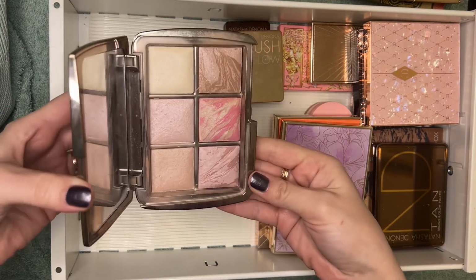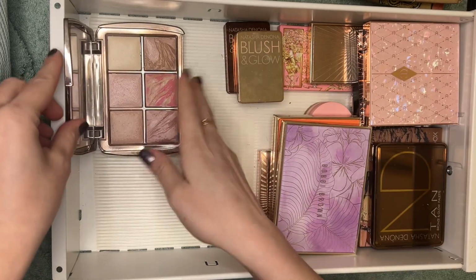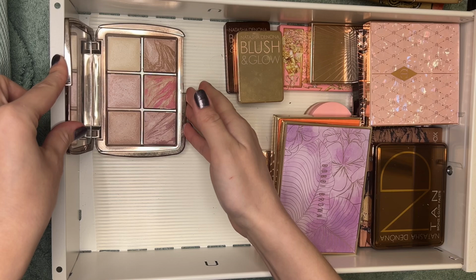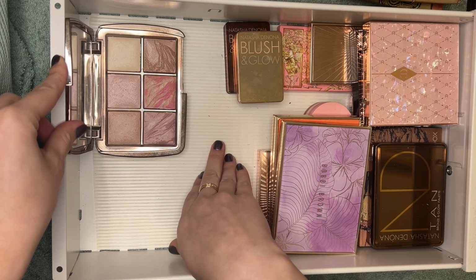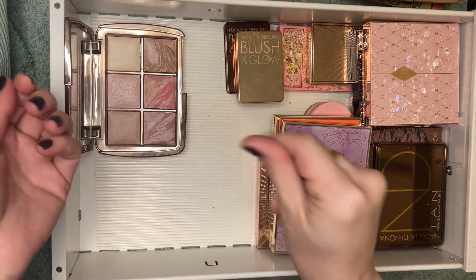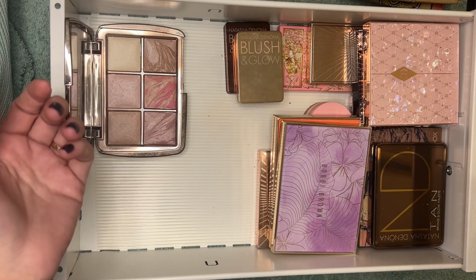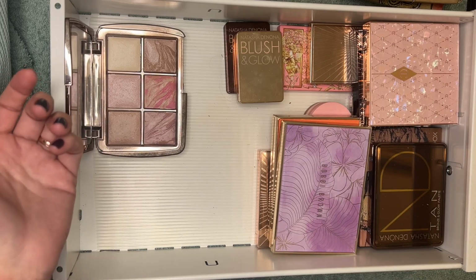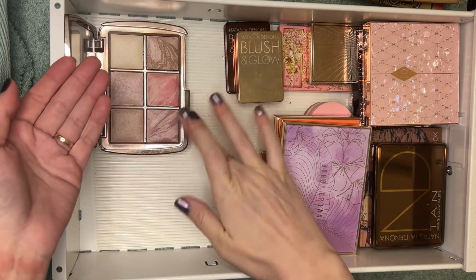This was like my first Hourglass product when, I mean, I don't even want to guess how old this is. We're not going to talk about it. We're just not. I just love it though. And I've gotten use out of this. So part of me just wants to finish it before I get rid of it. I will continue to use it until the powders don't work because that's just who I am.